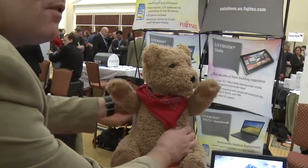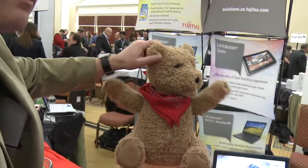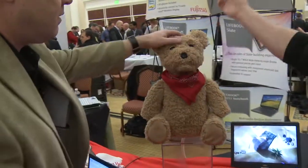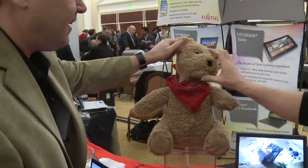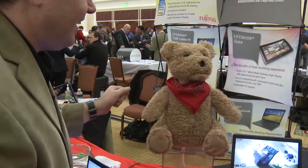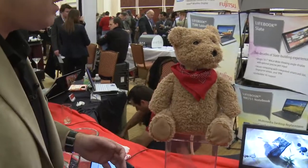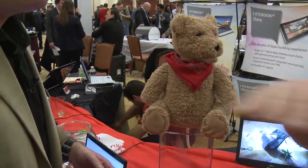How many sensors does he have on him? He's got about 13 or so, and there are 13 different joints that move around. If you grab his ear, he says, "Don't touch my ears." If you scratch his nose, he sneezes. He learns more and more as he focuses on people. I have him up a little high because that's the average height of the face.